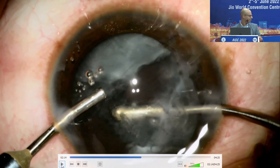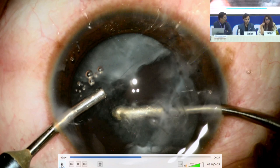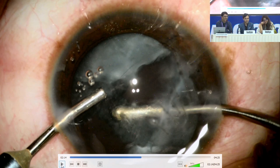together. So, are you allowed to do limbal anterior vitrectomy or only pars plana vitrectomy? I would like to give this credit to Dr. Vasavada more than Dr. Manish. I prefer pars plana vitrectomy, but I make only one port and my irrigation is through the side port, but my vitrector is through the pars plana route. So all my anterior vitrectomies are through pars plana.